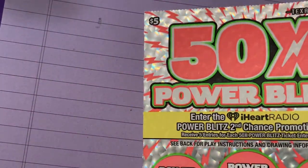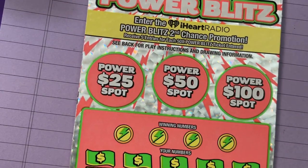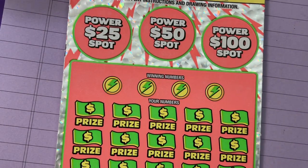Wow. All right. It's a pretty ticket. Very pretty pink on it.